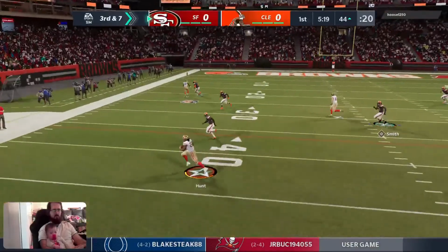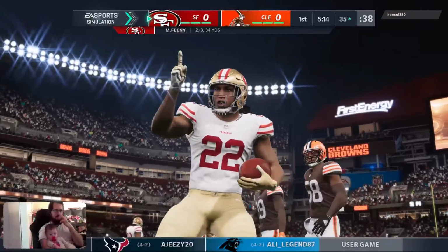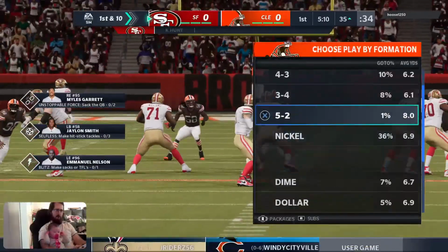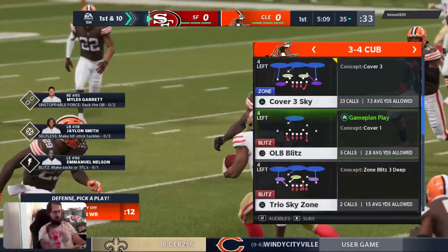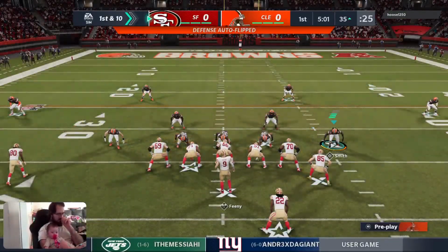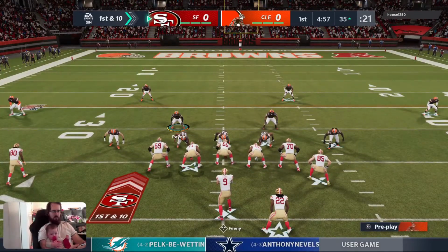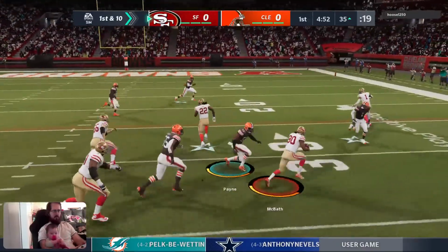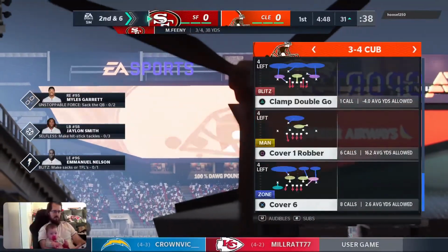Now a shotgun snap as they'll look to throw. Gets this to Kareem Hunt, his running back. And he is going to have a Niners first down as they're able to get the 3rd down conversion. It goes as a gain of 9, and it moves the chains. Give him 4 yards there. It'll be 2nd and 6.